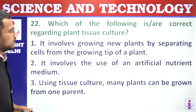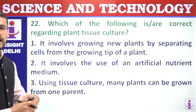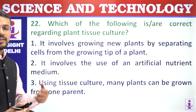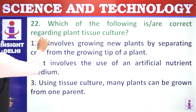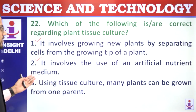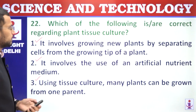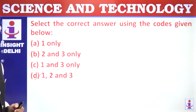22, which of the following are correct regarding plant tissue culture? Right, so plant tissue culture is, let's say, use of plant tissues and providing them a nutrition rich environment so that they would be able to develop and can give rise to new plants. First statement, it involves growing new plants by separating cells from the growing tip of a plant. Right, so that statement is a correct statement. Second, it involves the use of an artificial nutrient medium. Right, so in culturing we make sure that there is availability of this artificial nutrient medium. Third, using tissue culture, many plants can be grown from one parent. Right, so that is possibility. Right, so all these three statements are correct statements regarding plant tissue culture. We are supposed to find out correct statements. Answer is D, 1, 2 and 3.